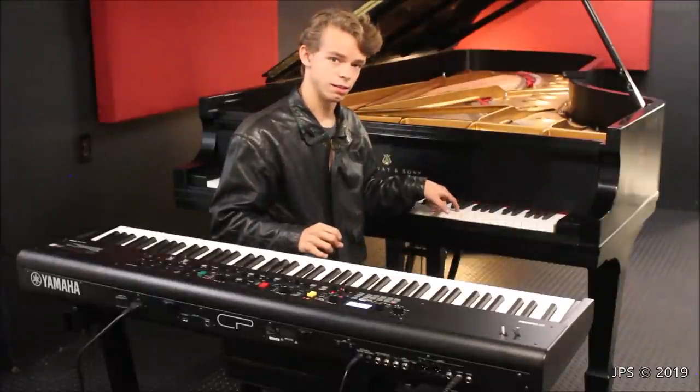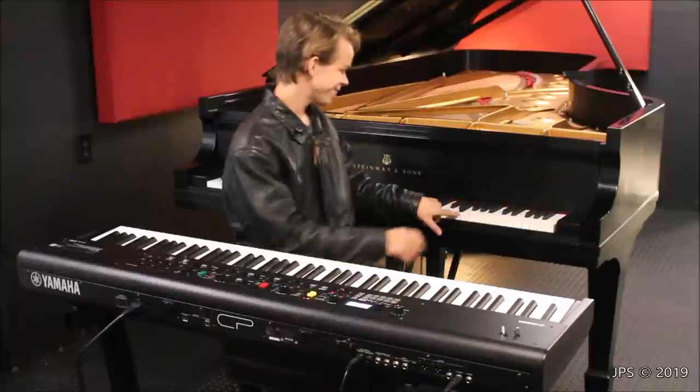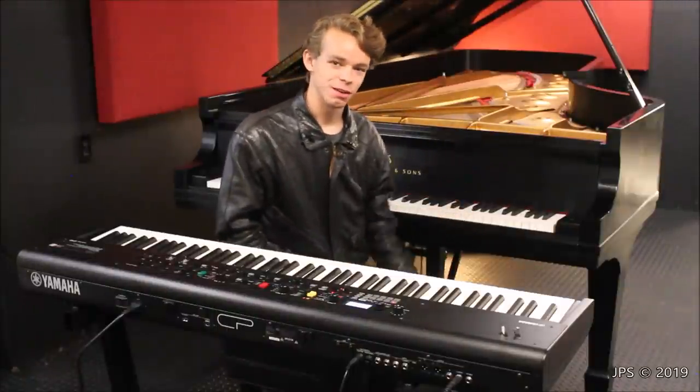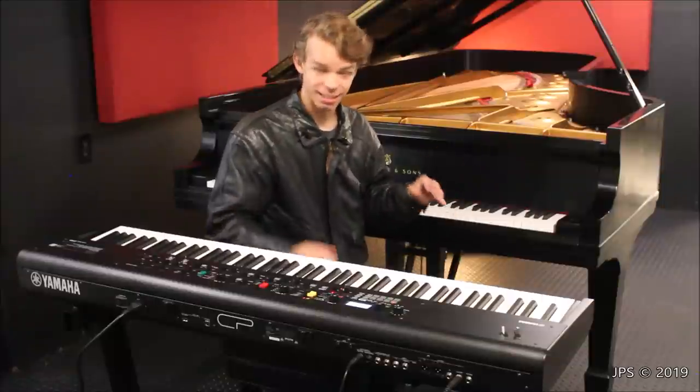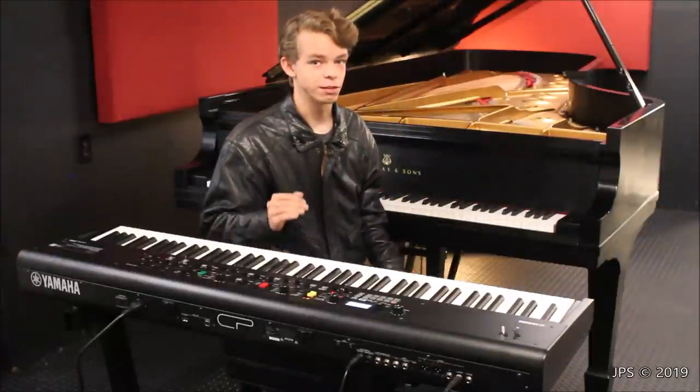That note does need a bit of tuning, however, I will admit that. So, I do need to take a little bit of a look at that and work on the last couple of octaves of the piano, like I did say. That is one advantage of a keyboard, where you don't ever have to tune it.